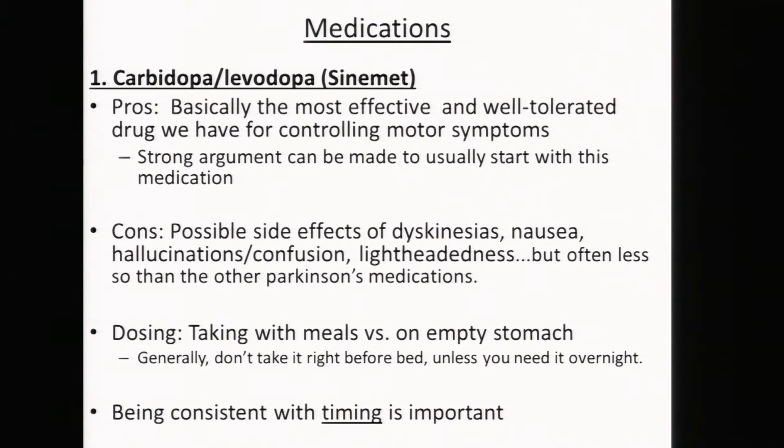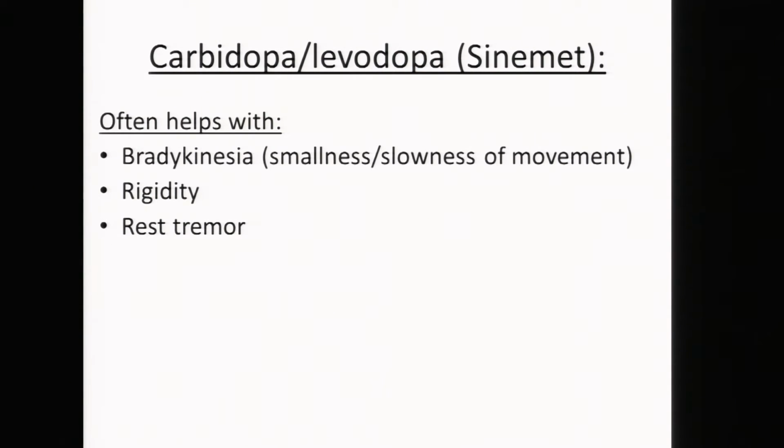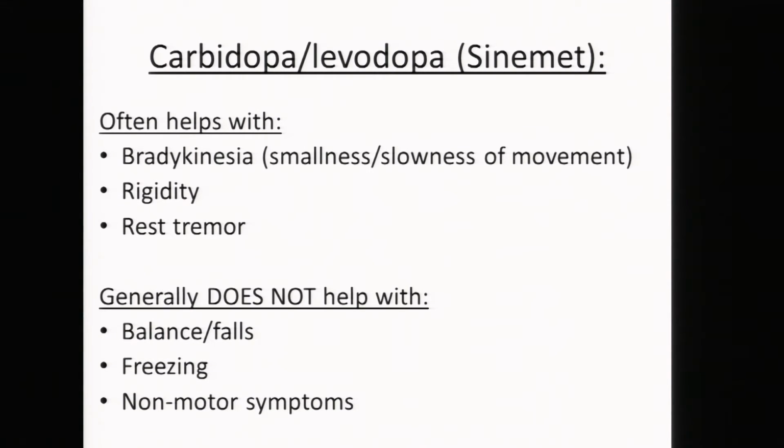I also want to stress being consistent with the timing is important, both for keeping a regular schedule through the day and making it easier for your doctors to know how to adjust things to better control your symptoms. A few other words on carbidopa, levodopa. It best helps with the smallness, slowness, the rigidness, and the rest tremor to a slightly lesser extent. It really doesn't help a whole lot with balance or falls. It sometimes can help with freezing, sometimes not, and it doesn't do anything for the non-movement symptoms that we talked about: depression, fatigue, memory problems. It really is for the movement issues themselves.